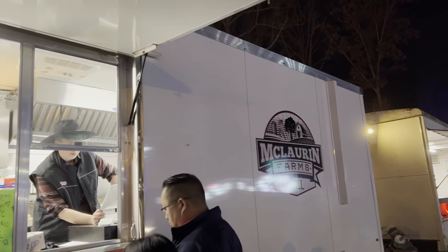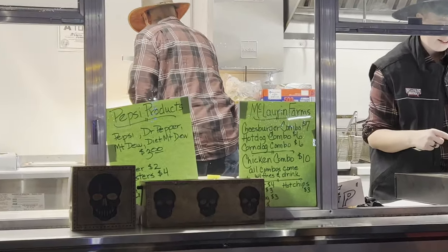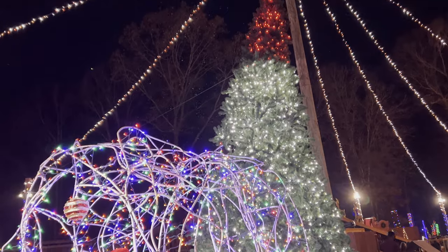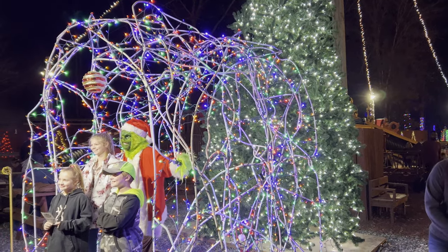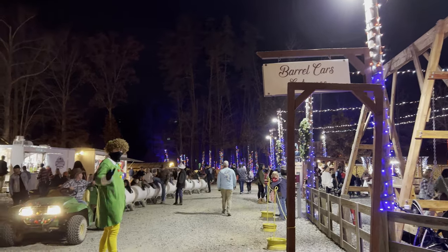After playing at that playground, we're pretty hungry. So we walked over here to this little food trailer, and this is what they have. So if you're interested in eating here, just pause the video and check it out. The Grinch here at McLaurin Farms, he's a real deal. That was super cool. I'm thinking it's time to get on these barrel cars over here and take a ride. Hopefully I fit in them.